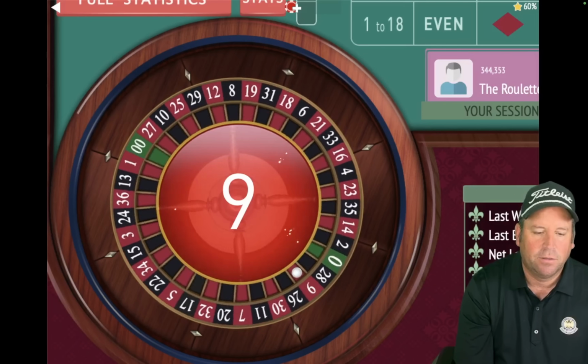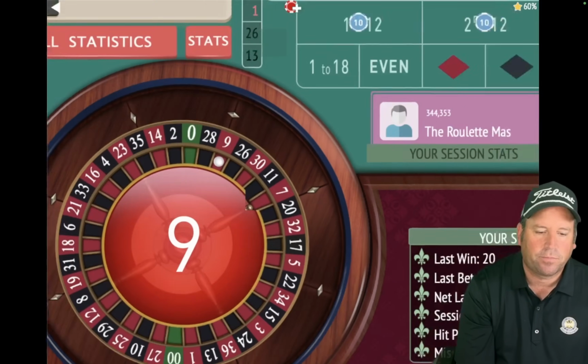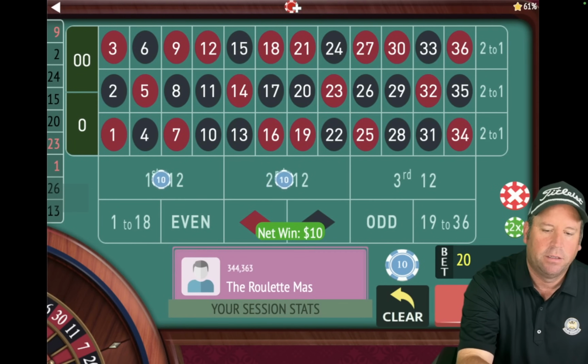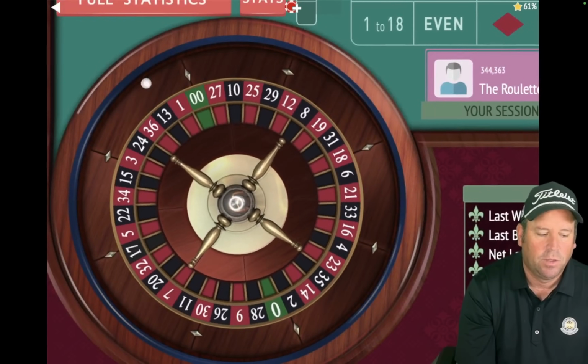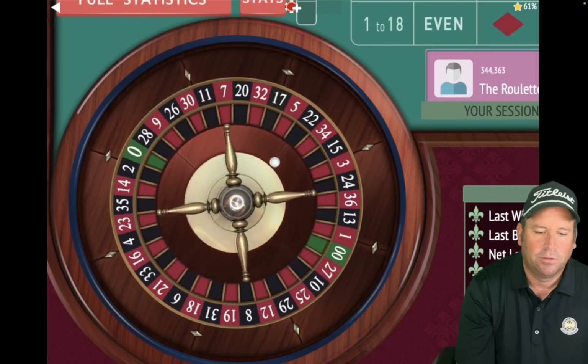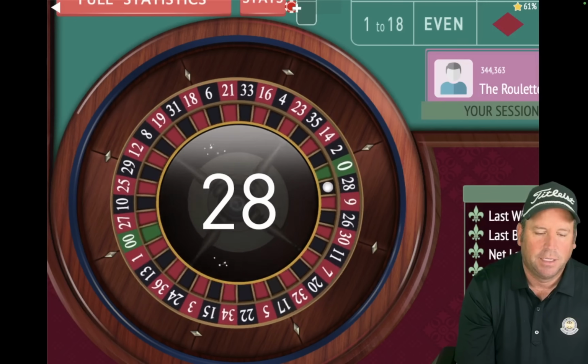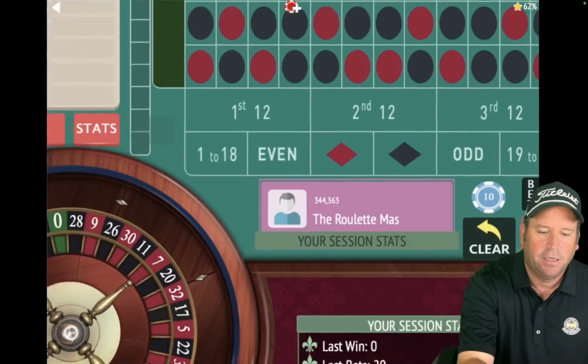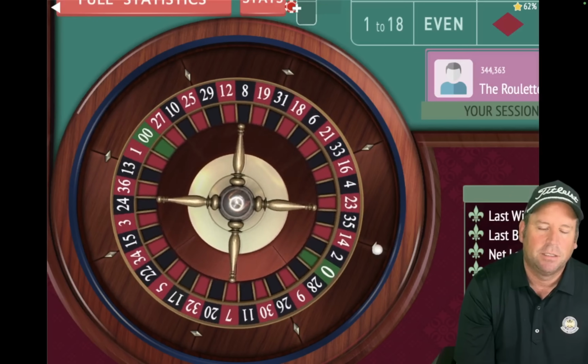And here we go. That's a 9 red. That's a win. We're up 390. All right, let's spin. Here we go. That's a loss. That's a 28 black. So we will sit out and make sure we don't have multiple losses.